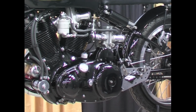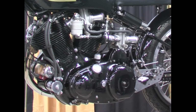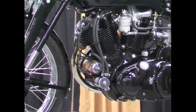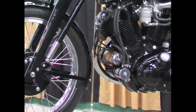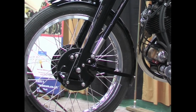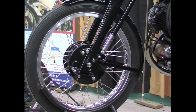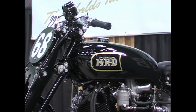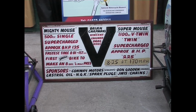Bill's Black Lightning replica is no museum piece. He's ridden it round the TT circuit on the VMCC closed lap parade, and it performed very well. So it's a very well maintained shiny beast, but it does a little more than that.